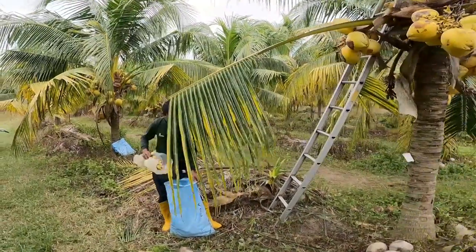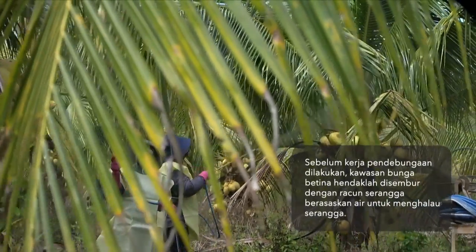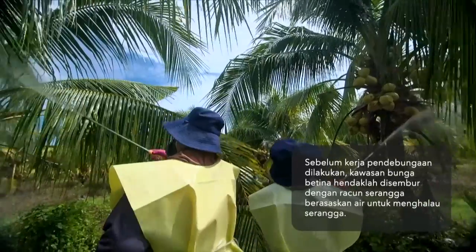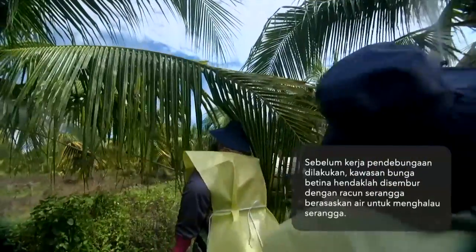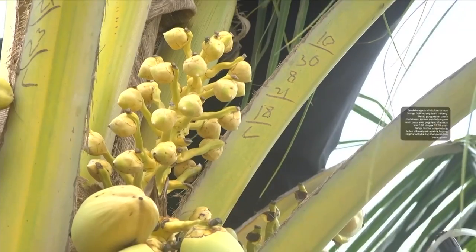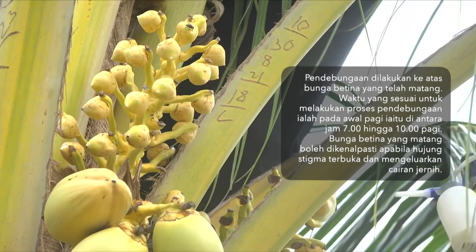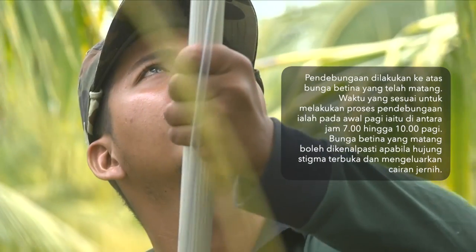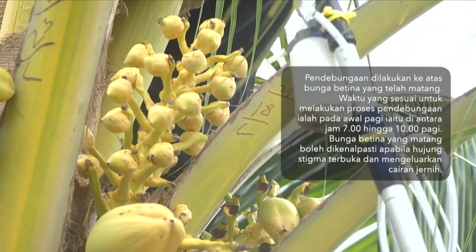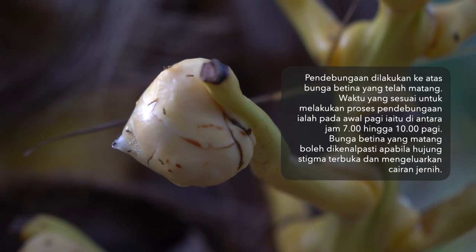Before pollination procedure commences, the area of female flowers must be sprayed with water-based insecticide to prevent insects. Pollination is carried out when the stigma of the female flowers become receptive, parting from the stigma and secretion of nectar. The most ideal time for carrying out artificial pollination is in the morning, starting from 7 a.m. to 10 a.m., since maximum stigmatic exudation occurs during that time. Matured female flowers can be recognized as the tip of the stigma is open and produces clear discharge.